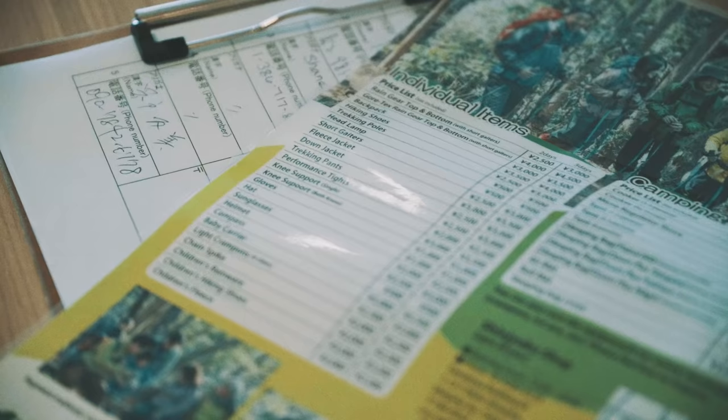So there's a saying, fail to prepare and prepare to fail. And in this case, we didn't pack everything. So fortunate enough, you can rent everything right on the fifth station.